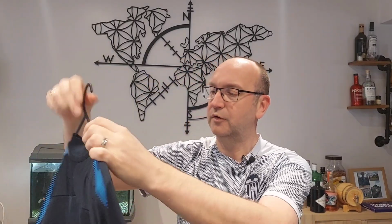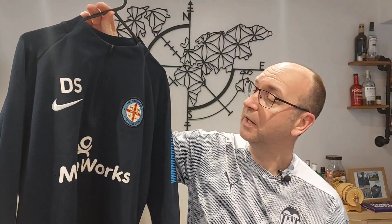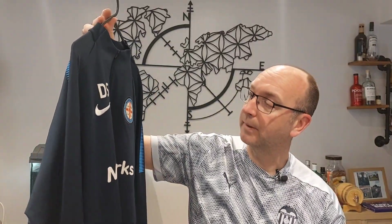Now let's crack on with a training top, and I've managed to put a slight mark on that, but here we have a player issue Melbourne City Football Club training top.